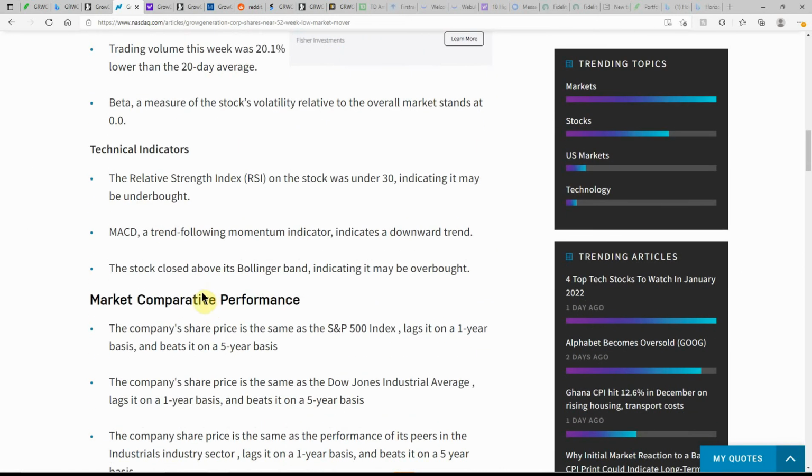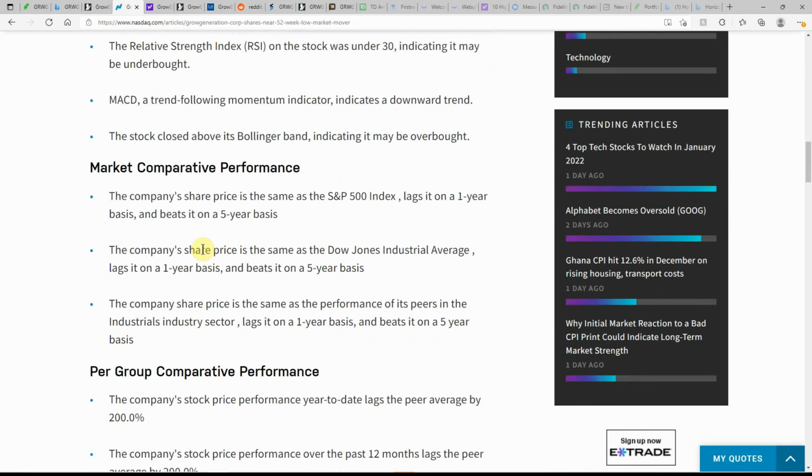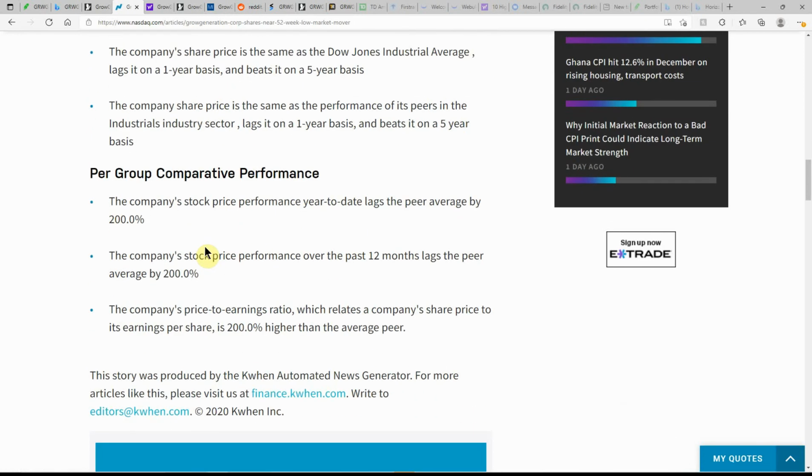So this kind of goes over some RSI, some MACD, comparative performance per group, comparative performance, and so on.